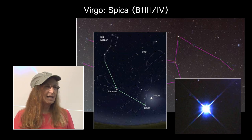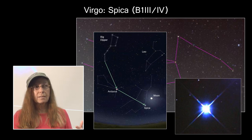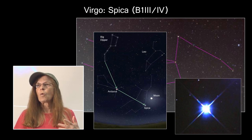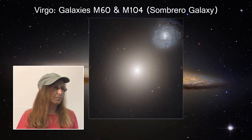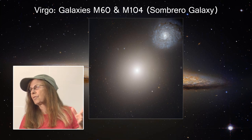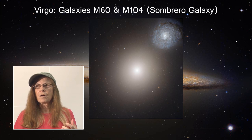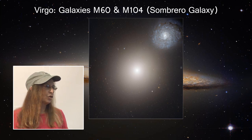Just a caveat to let you know, part one, remember, is on constellation, star, and DSO ID. So within Virgo, we have two galaxies, M60 and M104, two of the largest galaxies within the Virgo cluster.